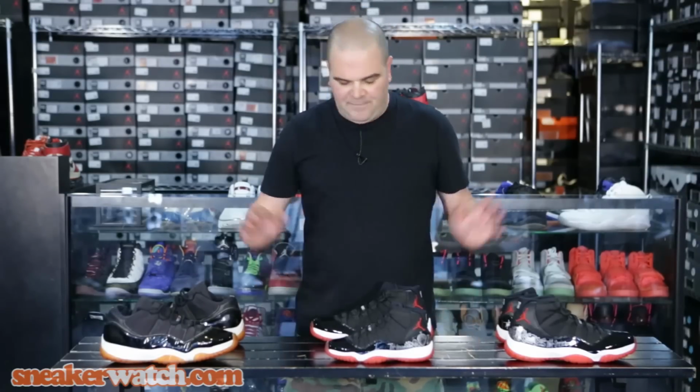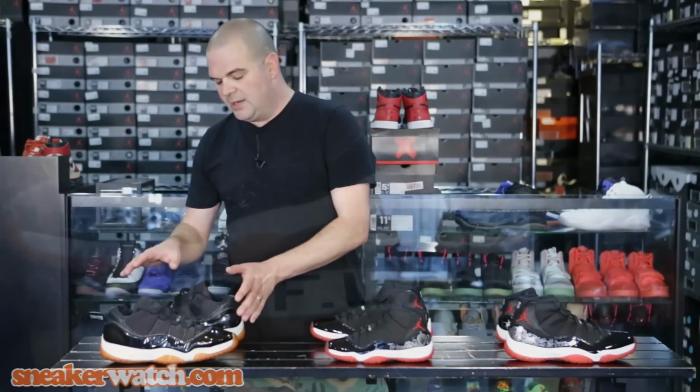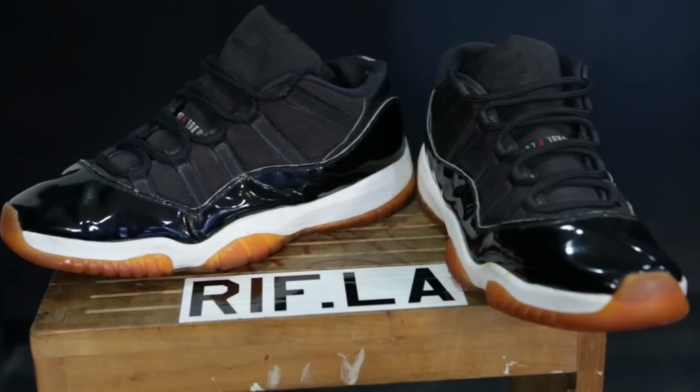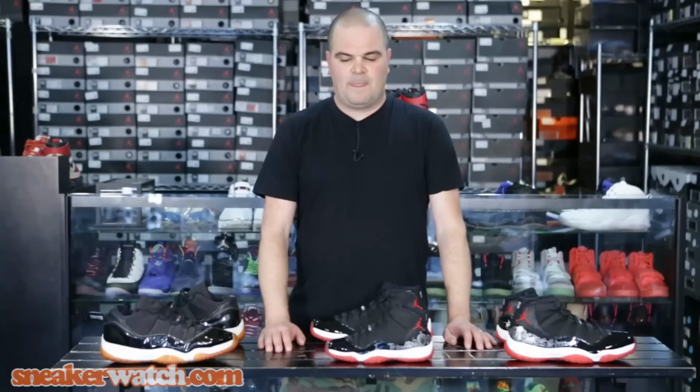Okay. In front of me, I've got 3 pairs of black and red Air Jordan 11s. The pair on the right was game worn by Michael Jordan, and they're low-top PEs. Okay. This pair's never been released to the public. So these are game worn by Michael Jordan himself.